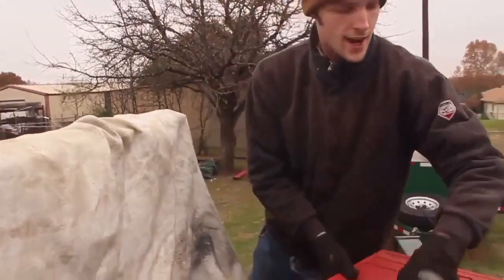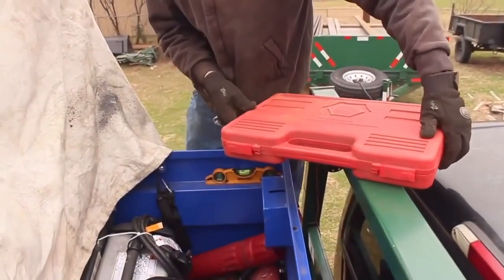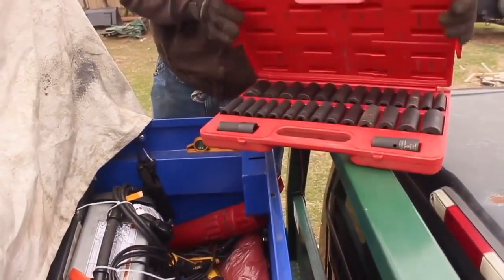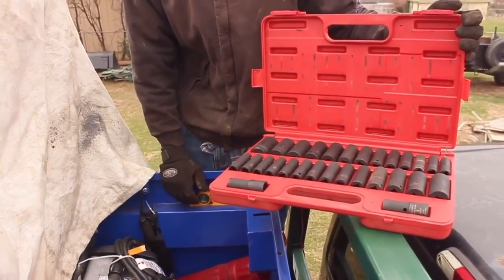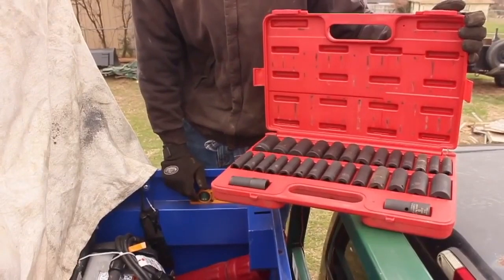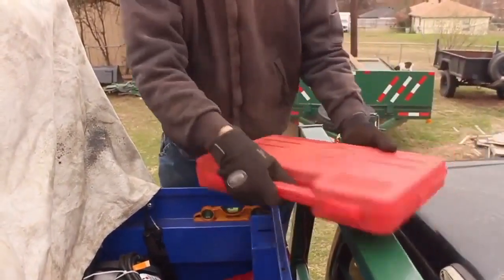This is a 1/2-inch drive. This is a SunEx Tools set. I don't think I've ever actually used this on the welding rig, but I decided that I needed a proper socket set on here. I've used this a couple times in my shop, like when I was moving and my regular sockets were all boxed up. No issues with it, but like I said, I haven't really used it too much.